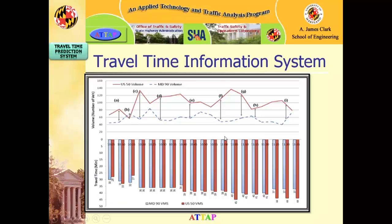So when we validate our model, we also install the license plate system. We have our own trailer. We have 2 license plate cameras, which are the best quality from Israel. They use them to catch terrorists, okay, to catch your face features. So very precise to capture the license plate to provide the actual travel time. This is a travel time information system capture, okay.